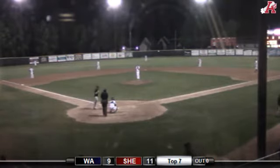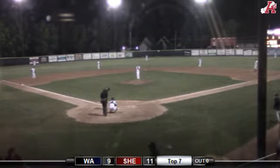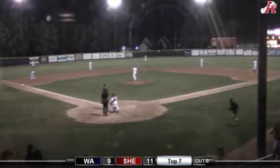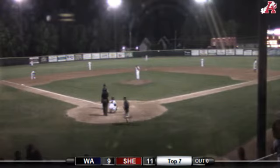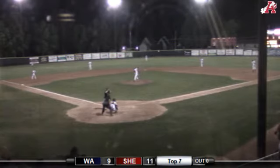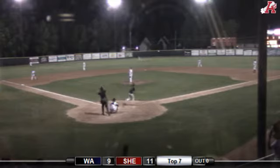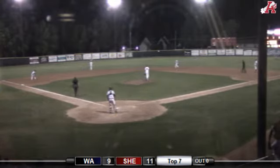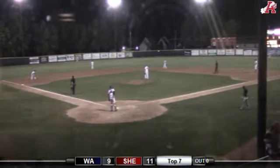Into inning number 7 we go. A's with a 2-run edge in this Langsdorf League semifinal matchup. Derek Lumens working on the mound for the A's in relief of Brandon Winfield. Swing now and a deep fly ball. Hiley will go back, stand under it, and make the catch.